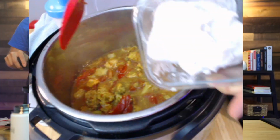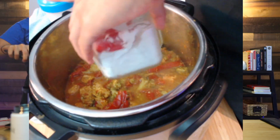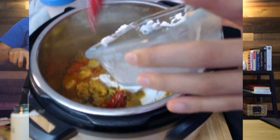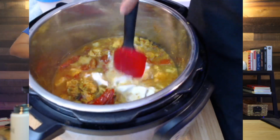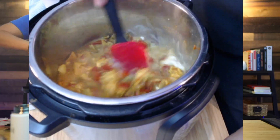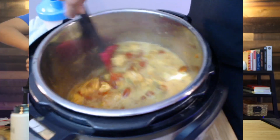So now I'm going to add the coconut cream in. I would say when I make it, it looks better, but Mega's tastes better. So what's more important? Probably taste, right? So that'll melt down. It'll look nice and pretty. I can put the saute function on.